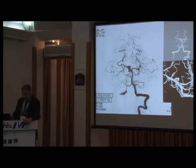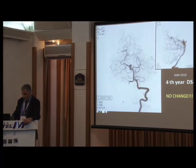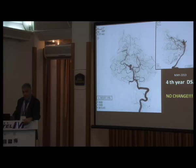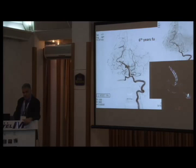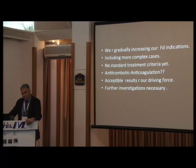Another one, ruptured, came to us with a P1 bilobulated aneurysm, fusiform neck. First treatment 2009, telescopic 2 Enterprise, no change. And second treatment, Leo and Silk, 4 stents together. And this is the 4-year follow-up, no change, no aspirin, no Plavix, nothing. How can you explain this? Fortunately, at the 6-year follow-up, we occluded that upper part, but the lower part is still there. So, do we really understand which aneurysm is complex from the beginning? No. Just looking at the morphology is not telling us whether this aneurysm is simple or complex. Thank you for your attention.